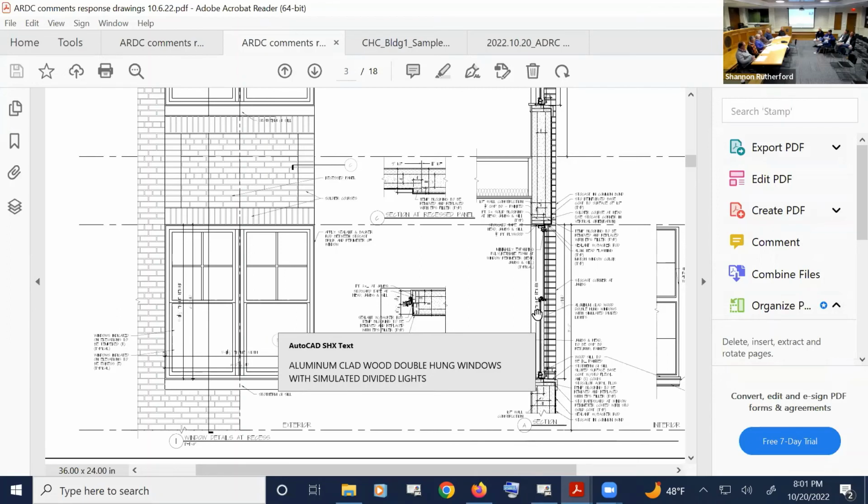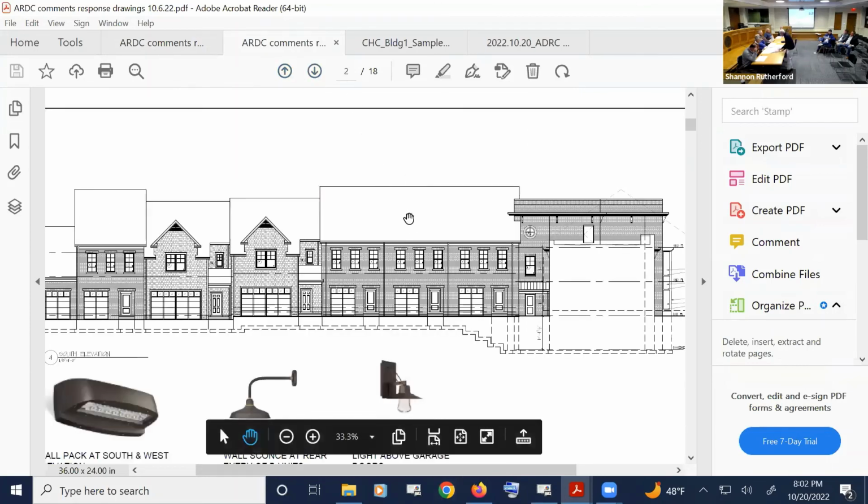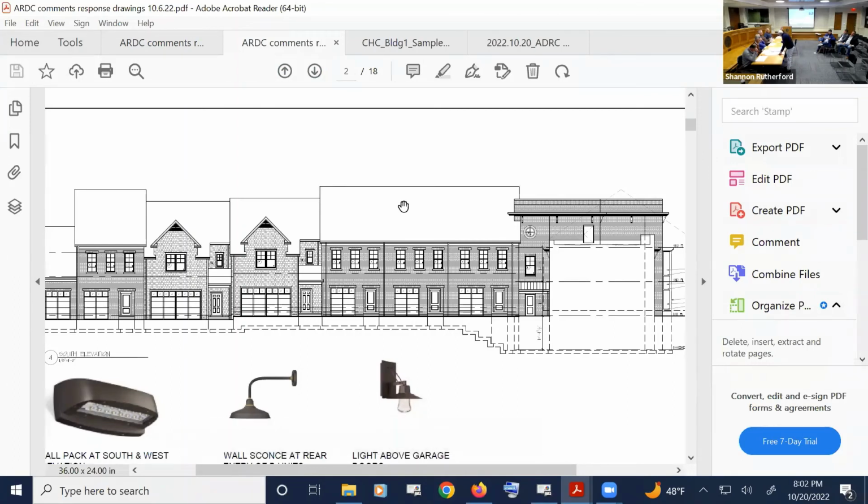The only comment I would make is maybe the rake boards could be a little deeper. Yeah, given the breadth of the elevation, it's a little thin. But other than that, I agree with you. You want a good sized board there, given the scale of that. Okay, well, we'll beef it up. It's not a problem.